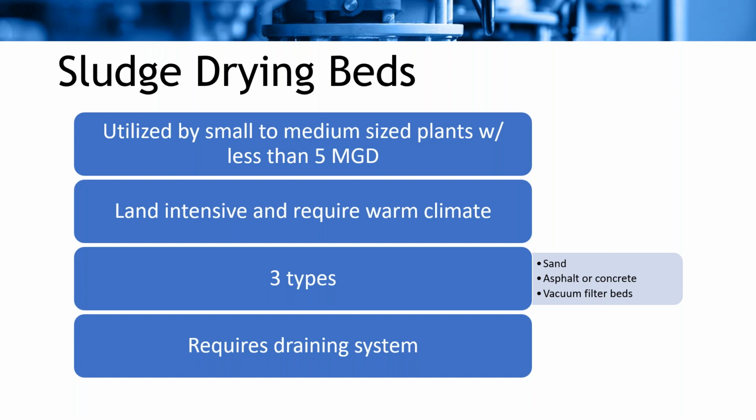So next we have sludge drying beds. These are typically utilized by small to medium-sized plants with less than 5 mgd. One thing to know about them is that they are land intensive and require warm climates. There are typically 3 types: sand, asphalt or concrete, and vacuum filter beds. So typically a layer of sludge is placed over these materials. They're allowed to dry. They have a draining system where it collects some of the separated water. It'll convey that to the front of the plant. And then, as the sludge dries, it needs to be scraped off and disposed of.